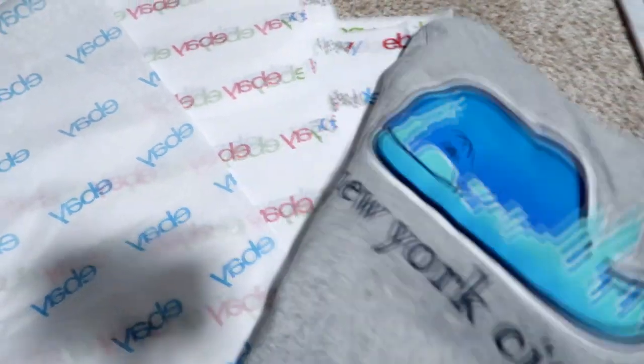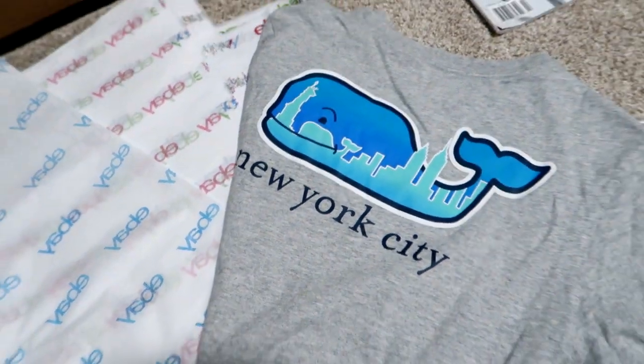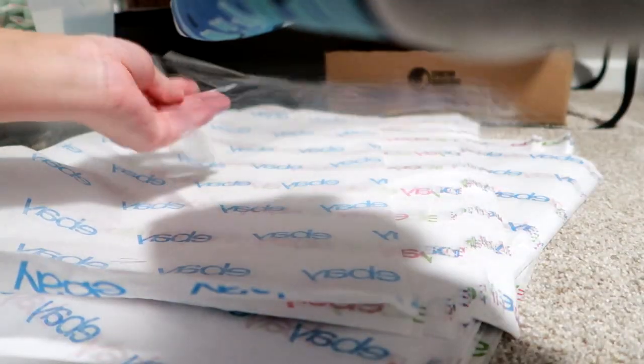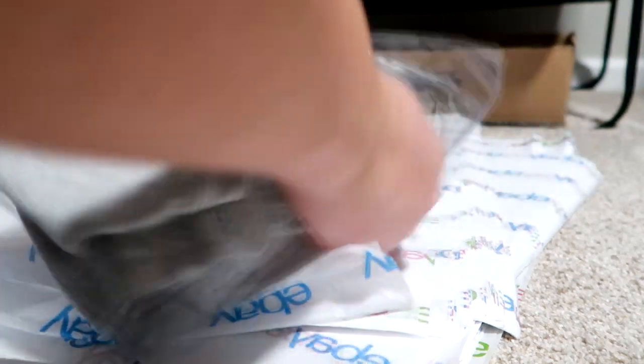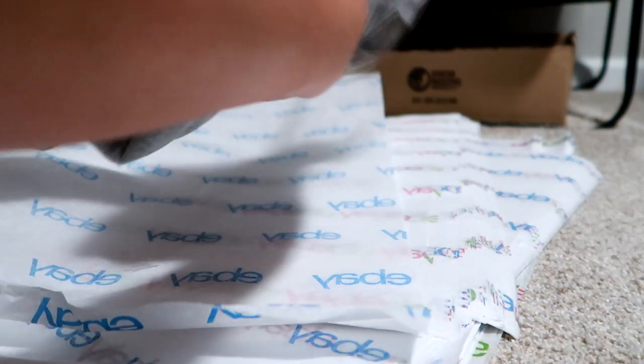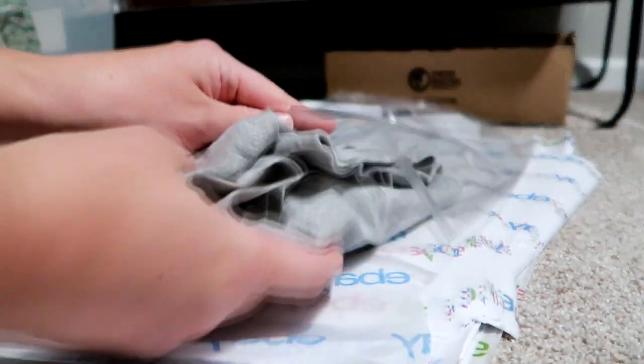This next sale is one of my son's old shirts, or pre-owned shirts that he previously wore. We got this actually in New York City at the Vineyard Vines store right before the pandemic hit, and we are dying to go back to the city. We do live in New York State, so prior to the pandemic, we did go there a lot, so we really are anxious to get back once this is over.